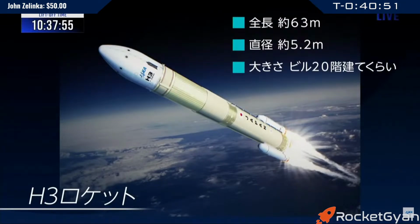If you look at the image projected, the length is about 63 meters, so it is quite big. Actually, for this first flight, the length is 57 meters, so there is a difference. The diameter is 5.2 meters. The tip, called a fairing, has two types, a short one and a long one, and depending on the size of the satellite, you can change it. This time, we use the short one. So it is slightly smaller, 63 minus 6, 57 meters is the length for the short one. The diameter is about 5.2 meters.